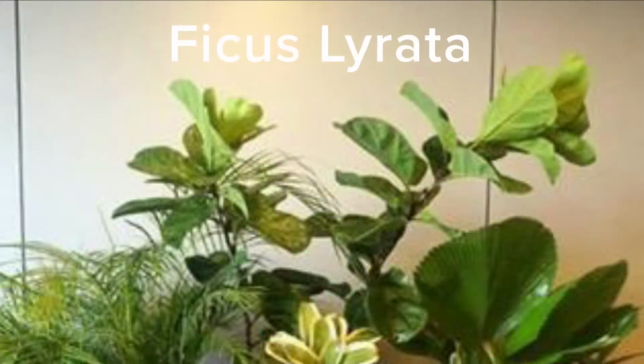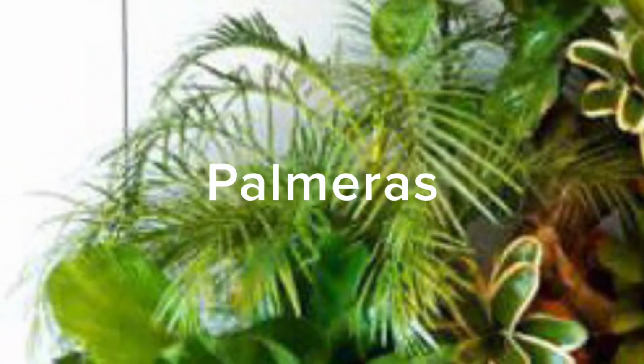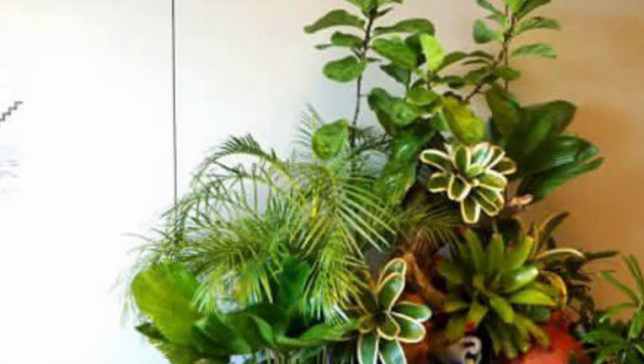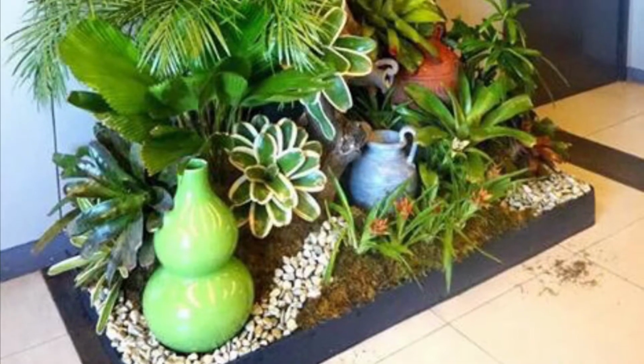Many varieties of bromeliads are used, guzmanias that bear bright red, orange, and yellow flowers, dark green and red bromeliads for depth, and variegated green and white for highlights. The lush foliage are composed of the towering ficus liratas, palmeras, lequalas, variegated rapis, and some anthuriums. As ground cover, pebbles and cocoa coir dust are used to maintain a clean and finished look.